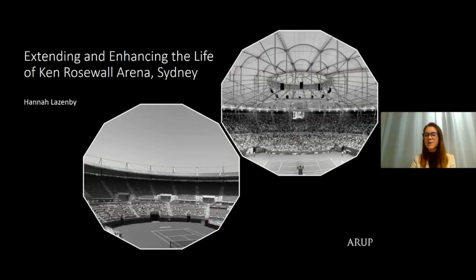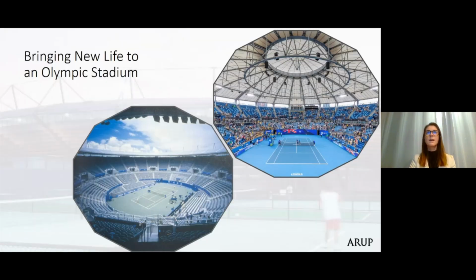Thanks, Bree. Today I'm going to be talking about how we were able to extend and enhance the life of an existing underutilized asset, the Ken Rosewall Arena. By approaching this project with a digital mindset and adopting a non-traditional approach to delivery, we were able to design and construct a World Cup stadium within a super tight timeframe. Ken Rosewall Arena was constructed for the 2000 Sydney Olympic Games, and it was actually originally designed by Tristram during his time in the Sydney office. We enclosed this originally open-air stadium with a 100-metre spanning cable net roof in order to prepare the venue for the World Cup tennis event.